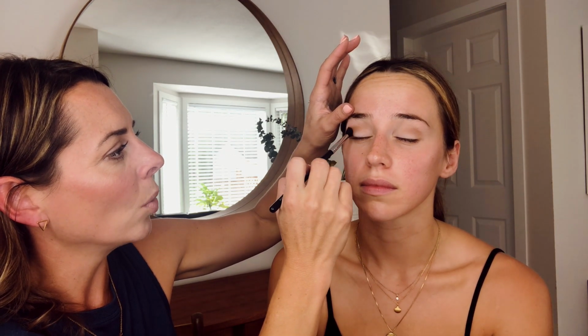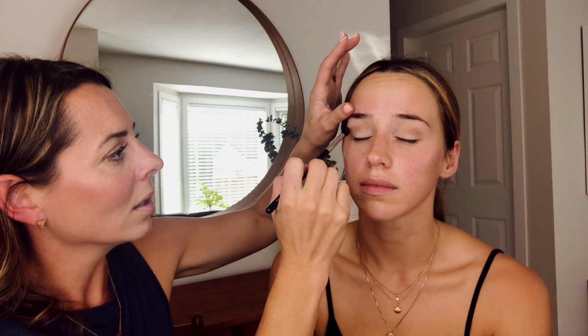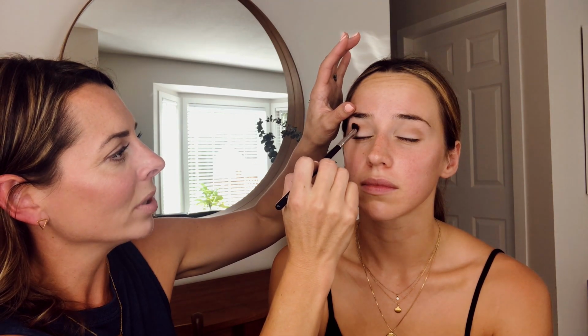This is the color Buck, so it is this one right here, a pretty neutral brown. We're just keeping it pretty simple. Blending in one direction apparently will help the product go in the place that you want it to go, and it'll also prevent any texture from building.